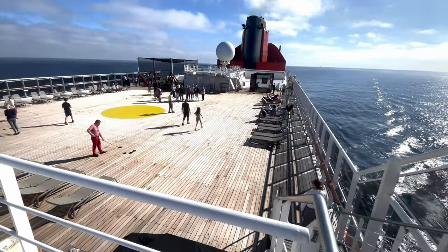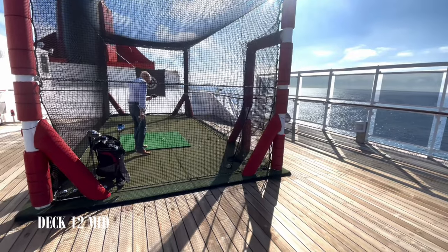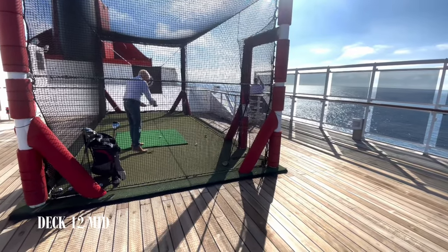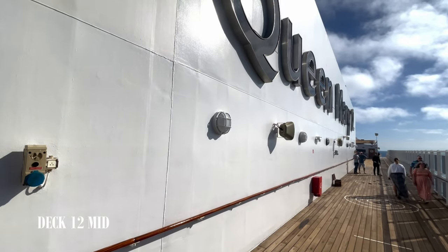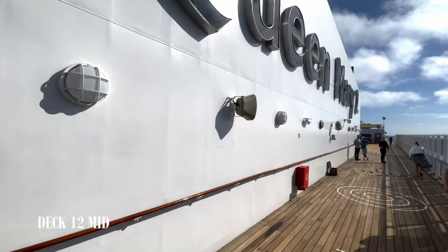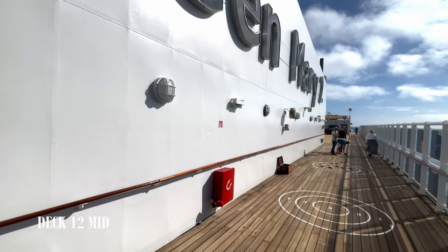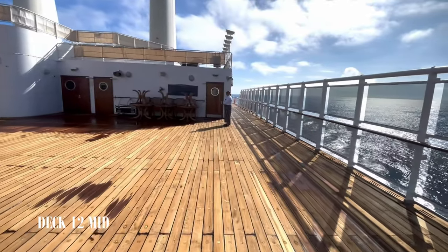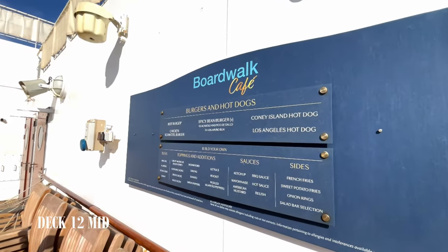We're back up to deck 12. Just that golf swing. The golf net. Not open on our cruise, but hopefully it's for yours. It's the Boardwalk Cafe. Burgers. Chips, you get the score.